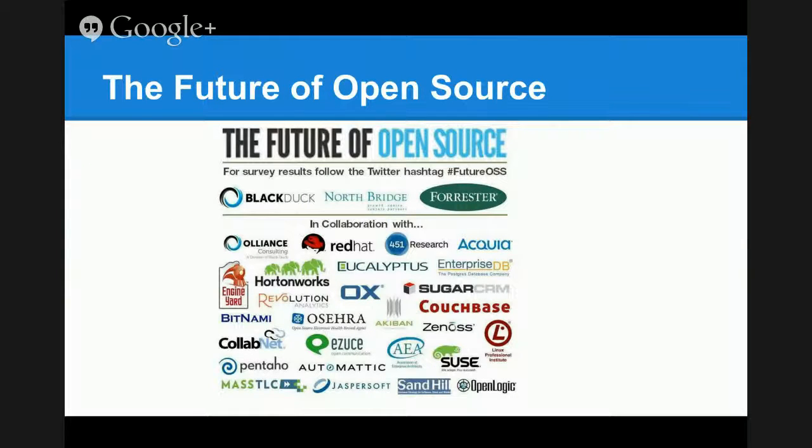The future of open source is promising. Companies have come to understand the importance of open source and the key role it plays in developing software today. The use of open source has changed the way that companies compete.